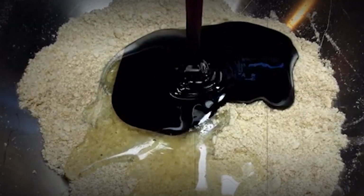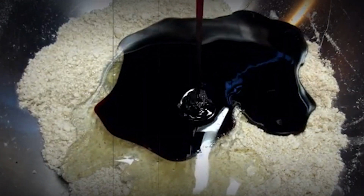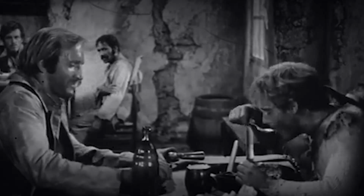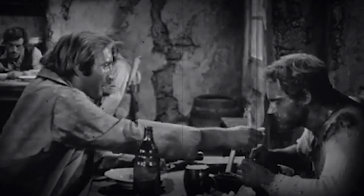It reminds us that sometimes the most modest ingredients, treated with care and patience, can create something timeless, something that nourishes more than just hunger, but memory and belonging as well.